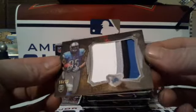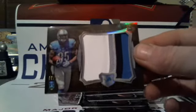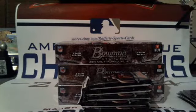All right, here we go. Box number two. First up, box stopper. Four color, Erica Braun for the Lions, 55 of 75. Yeah, we'll see you, 12. Got a blue wave, Arthur Lynch for the Dolphins, 23 of 25.